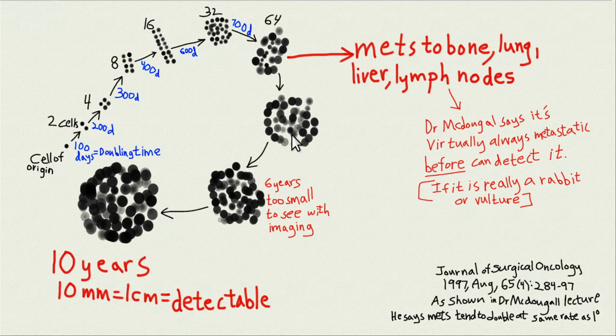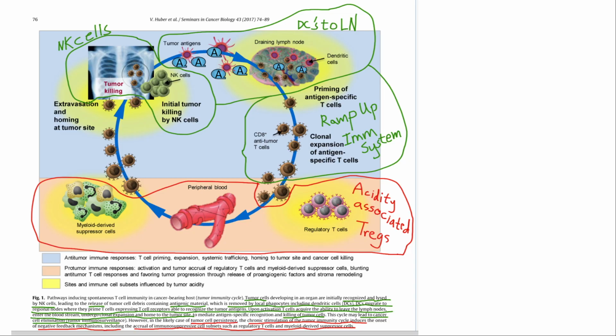The thing that removes these cancer cells from the body is the immune system. That's why you want to have a good functioning immune system. It protects you from cancer.